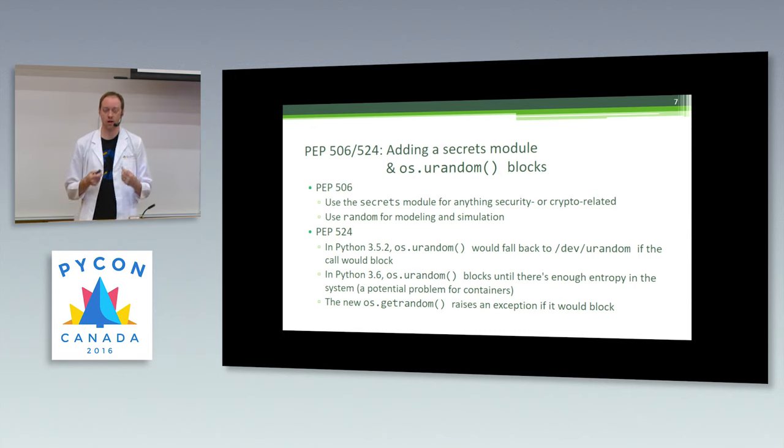The random module is there and useful if you need to do modeling or simulation, like I need some random numbers, but I need them to be repeatable for tests. Basically, use the secrets module if you have no specific reason to be using random. Because if you come back later and realize, oh shoot, I screwed up, I really should have been doing something cryptographically secure, it's going to be hard to change your code that's already out there.